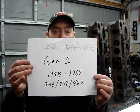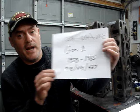So I decided just to go back to the basics and talk about some of the history of the big block Chevy. So we'll go back and we'll start at the beginning. The first year for a big block Chevrolet, what we call the Generation 1 head, was 1958. And they made those big blocks through 1965, the early part of 65. That's what they call the Generation 1 big block Chevrolet head. That was the 348, the 409, and they also made a 427 for a few years. Now, what you got to understand is these big blocks were a big block, but they were a little bit of a different style of big block than what we're used to and what we see today. It was actually a bit of a different engine design.